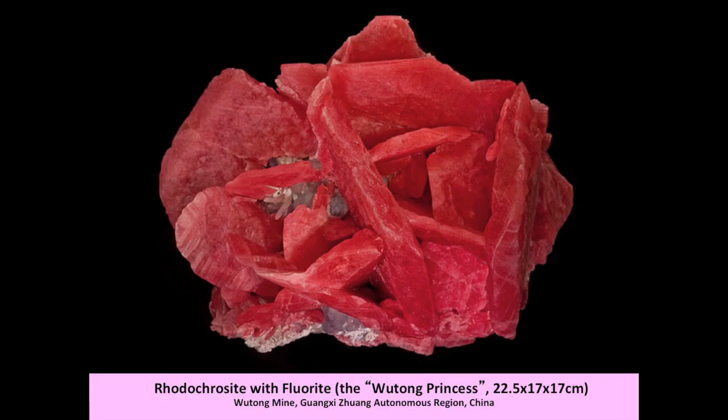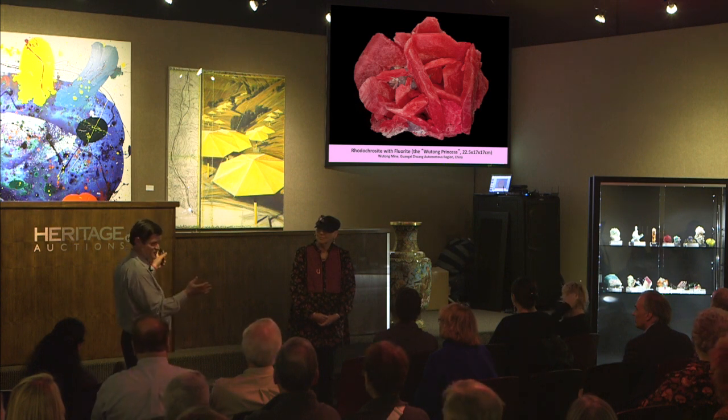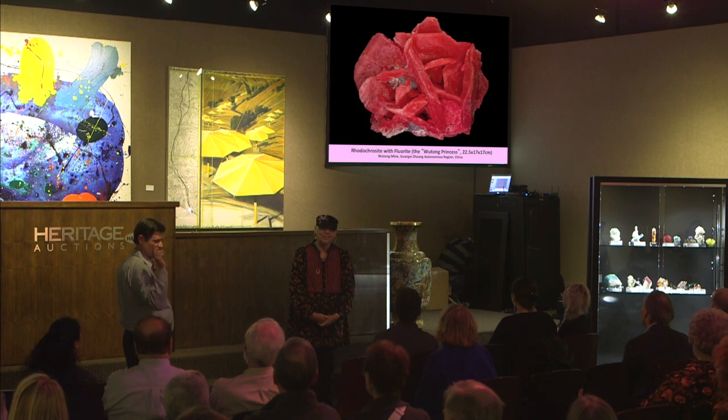It's a beauty. We call it the Wutong Princess. That's the name of the mine. I'm going to skip over some of the interesting stories. This is a long story with this one. The punchline is that there's two other pieces from this same find that are larger, both owned by the government of China at this point. One they call the Emperor of China, and the other is the Empress of China. And this is the next largest one, largest certainly in private hands, so we call it the Wutong Princess.